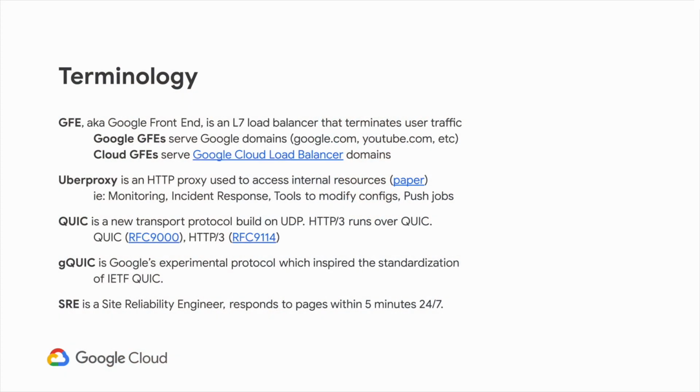A GFE, or a Google front end, is a layer 7 load balancer that terminates user traffic such as HTTP, HTTPS, HTTP2, and HTTP3. There are two types, Google GFEs and Cloud GFEs. As you might expect, Google GFEs serve Google internal traffic, and Cloud GFEs serve Google Cloud load balancer traffic. Uber proxy is a proxy that is critical for Googlers to access internal systems. That includes monitoring, crash logs, and other debugging tools, as well as the ability to push jobs.